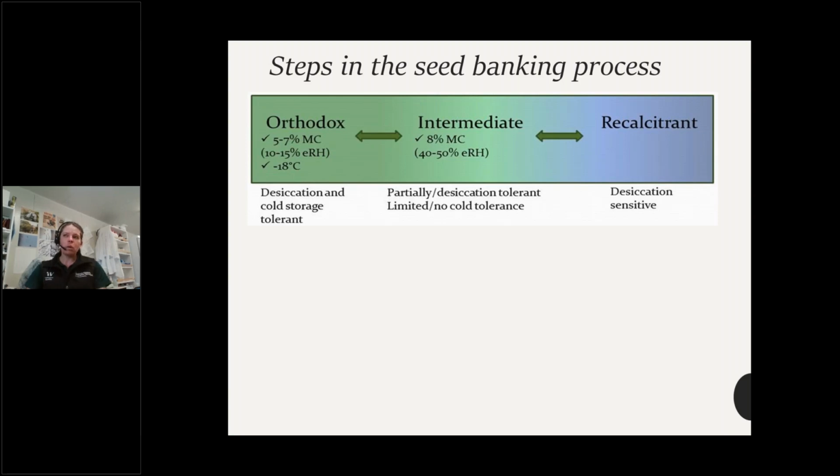If we have a problem, so let's say when we dried them and then grew them again and we lost quite a lot of the seed viability, or maybe they were okay after drying, but they didn't like the freezing very much, then we could be looking at something that sits along the intermediate line. So they're not quite comfortable, but they're not quite recalcitrant. And recalcitrant being species that really do not like being dried down. So the moment you lower the moisture content, you lose a lot of viability and they don't respond well.